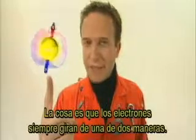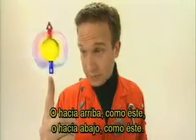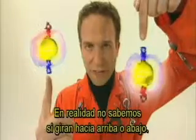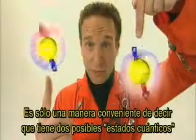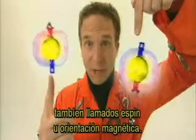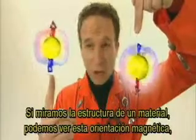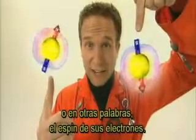The thing is, electrons always spin one of two ways, either up like this one, or down, like this one. We don't really know if they spin up or down. It's just a convenient way of saying that they have two different possible quantum states, also called spins or magnetic orientations. If we look at the structure of a material, we can actually see these magnetic orientations, or, in other words, spins, of its electrons.